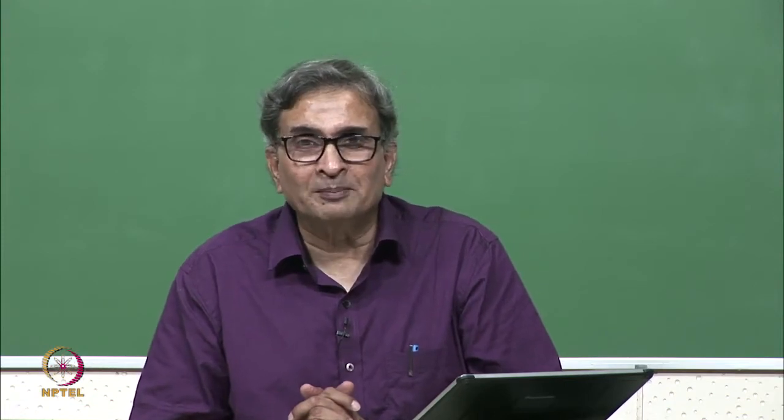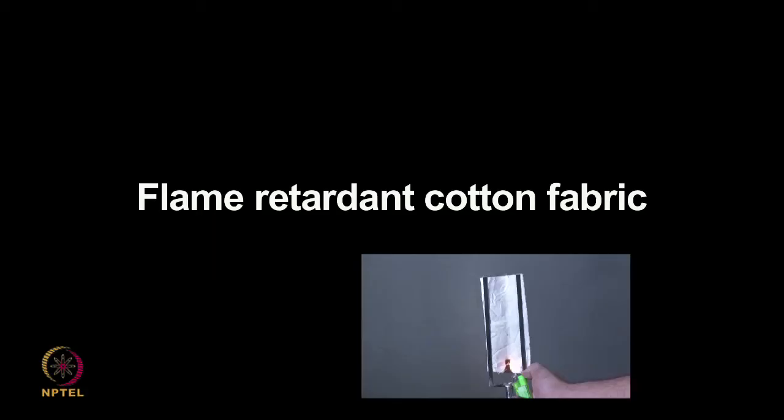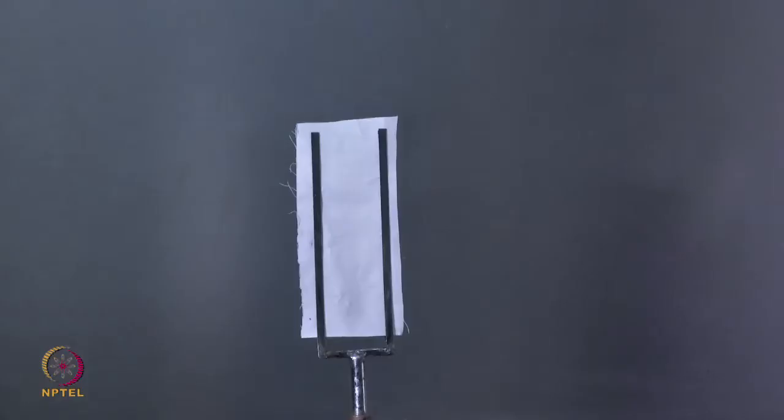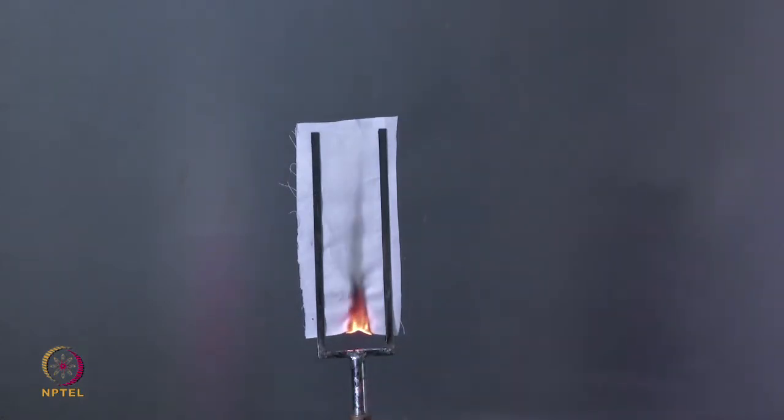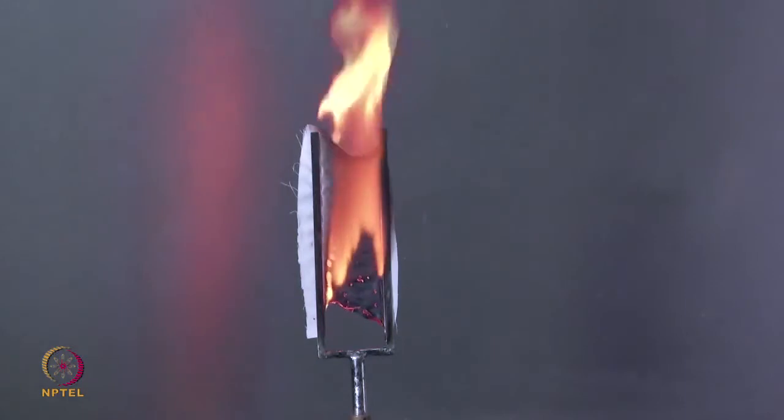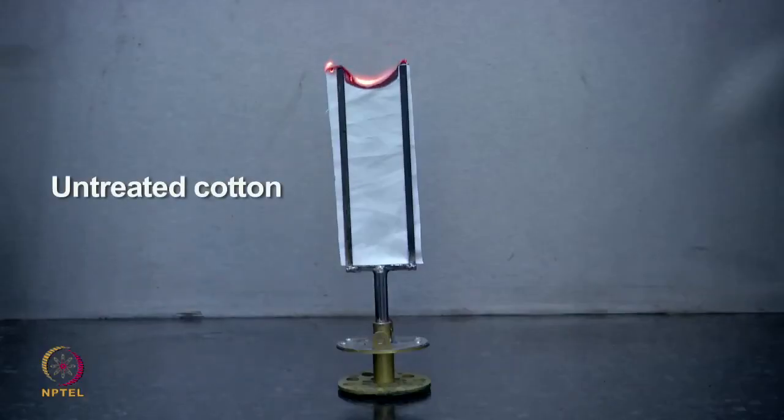So, let us see in this small video clip, can we make a cotton fabric flame, or let's say fire retardant? This is the short clip you may like to see. Flame retardant cotton fabrics. Let's see what happens if we have flame retardant treated cotton fabrics. Do you remember the burning behavior of untreated cotton fabrics? Ignited from the bottom. Ignited from the top.